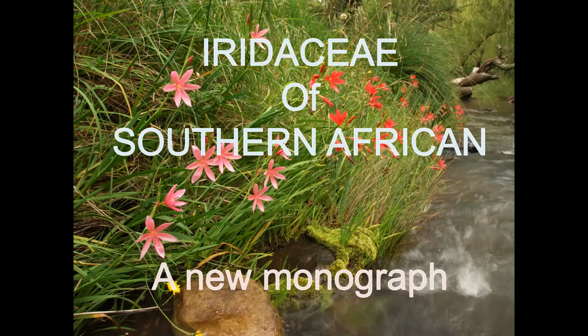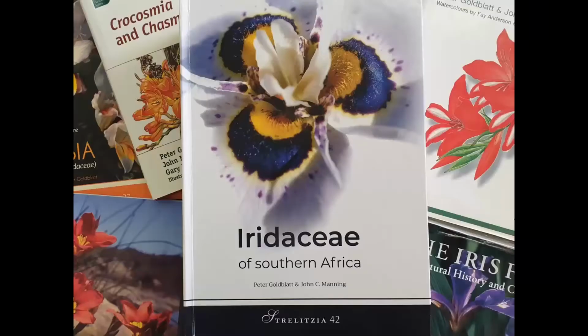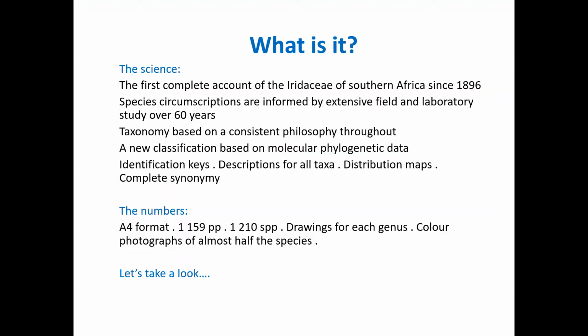Great. Tonight's talk is, Ishmael asked me to share with you some of the general findings and news about this Iridaceae monograph. So I wanted to run through first what it actually is. It's essentially the first complete account of Iridaceae of Southern Africa since 1896, when Baker did the treatment for Flora Capensis. The species circumscriptions in the book are informed by extensive field and laboratory study over a combined 60 years. That's not 60 years of my life, that's 30 years of mine and 30 years of Peter's, basically.